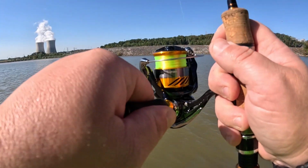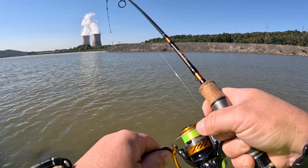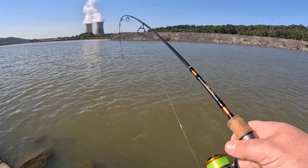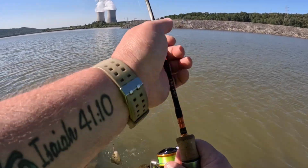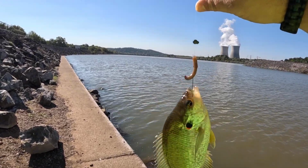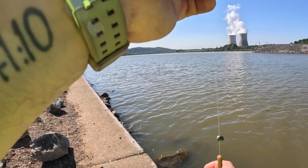Do I have a fish? I do. I did not know that I had a fish. And we got us a great big old red ear. A little bit bigger than what I want to use for bait. Hey, you can stop that now.